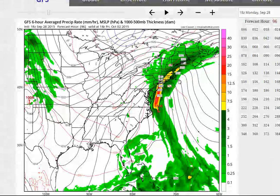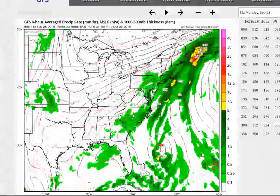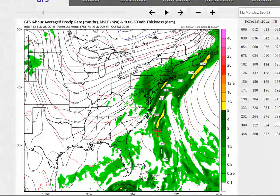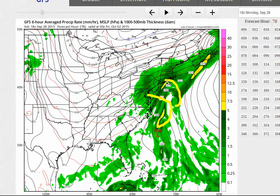Does this get caught up with this flow and drift up, say, directly into New England? Or does the front get out of the way? Does the blocking intensify? And do we have a situation that some of the other models, including the European, are showing, where we get this low pressure center to come in somewhere in this region here? And that's what's concerning me right now. Not only the low pressure center, but how strong could it be?